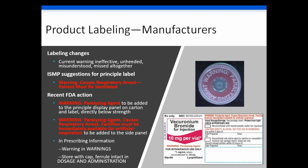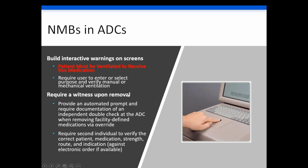Also, we want you to store all drugs in vials with the cap intact, obviously, so when you pick it up, you would see that, but also flat. You want them to see the name of the drug and not mix up the individual paralyzing agents. So that's important to know as well.